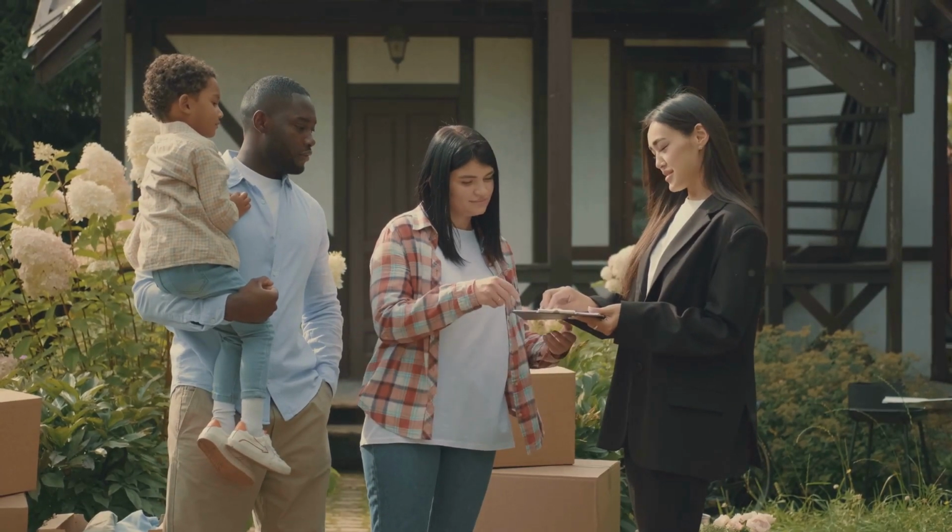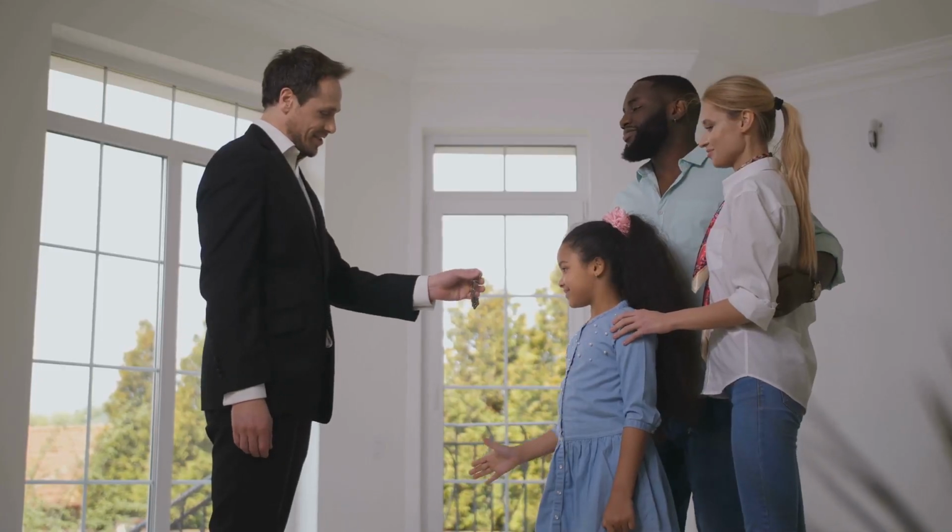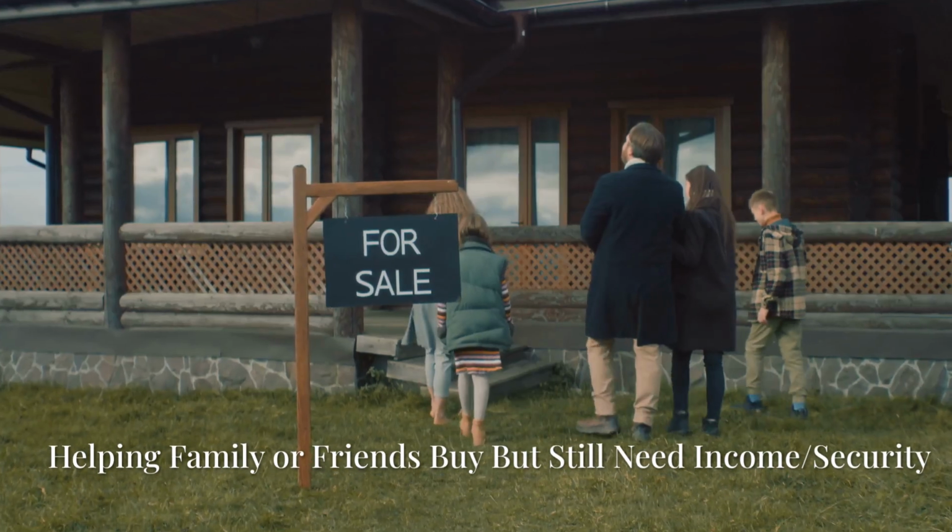Probate and estate settlements can drag on, draining resources. Lease Purchase generates income to cover costs and keeps the property maintained until the estate is settled. Once probate is done, the sale proceeds smoothly.